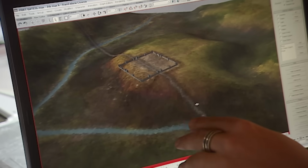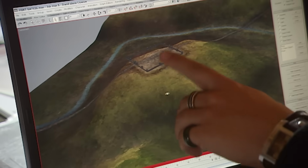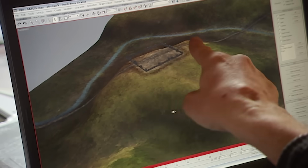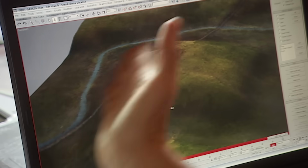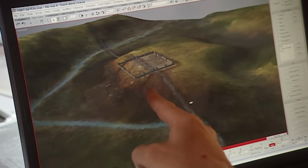I've built up the basic topography of the landscape as it is now. And on top of it, I've dropped what would have been the fort. And the first thing I've noticed is half the fort's hanging off the landscape. There is a very good reason for that, because this side of the fort has actually slipped away. There's been a big landslip on this side here by the river, and it literally has gone.